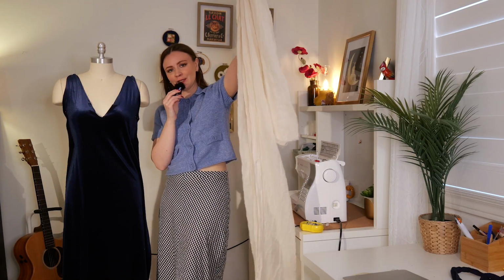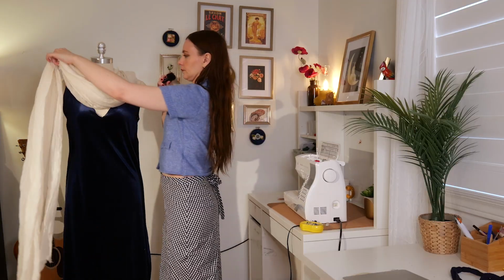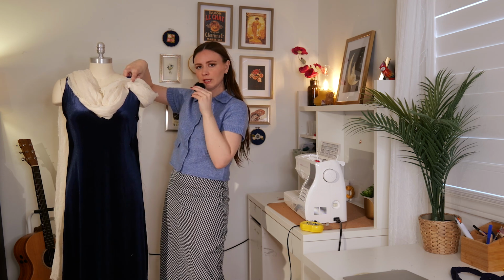Okay, so I have this cheesecloth just hanging around. I think I bought it for my wedding. So what I thought might work is if we sort of drape it along the neckline and then do little sleeve things.